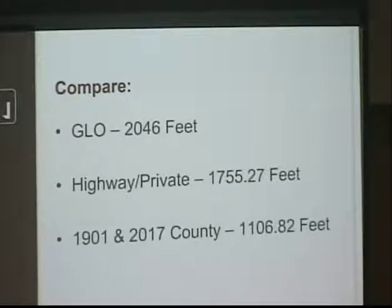Yeah. You're showing the information from 2017. Do you have a map of the 2012, what it looked like? Was it more square? Let's go to the next one, Deb.